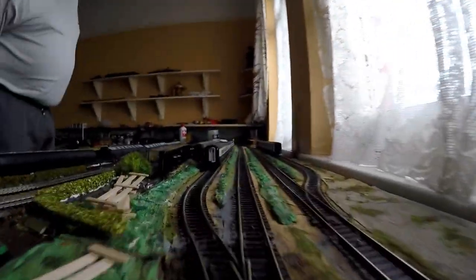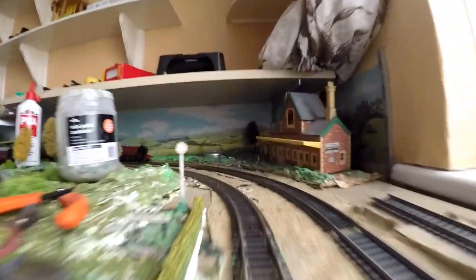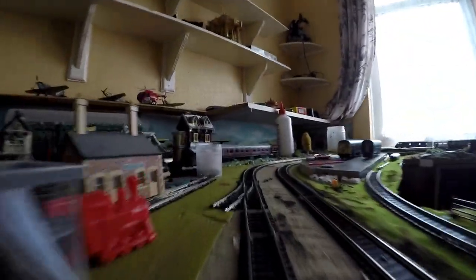Over the street, past the window. We shall now pass the Harry Potter train, which is resting in the station. Up the main station. Now past the farmer's field. A little bit of glitchiness on that point.